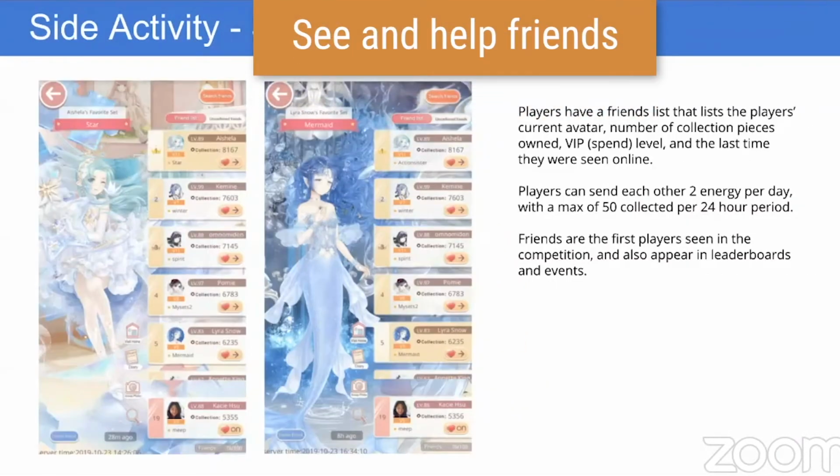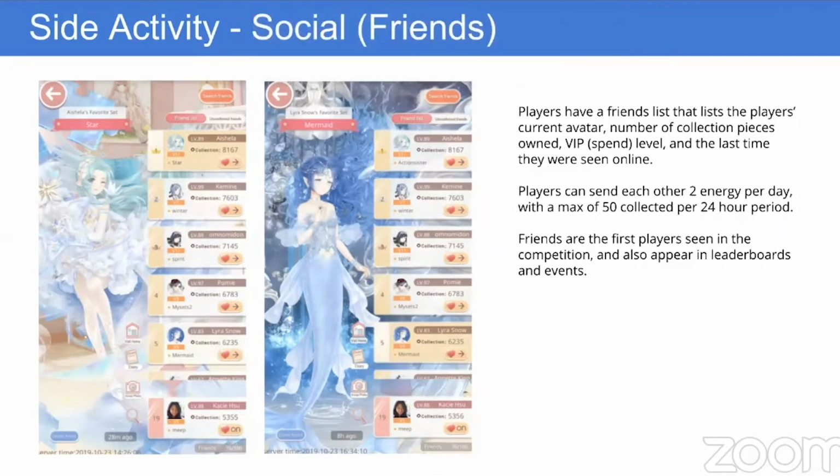For side activities, and there are a ton of them, the first one, and one of the most important, is your friends, the social aspect. You have a friends list, and the friends list will show you your friend's current avatar. It'll show you the number of collection pieces that they own. It'll show you their VIP level, which is their spend level. So you can see actually for each of your friends how much they've spent in the game. And it'll also show you the last time they were seen online, which is a really cool feature. Players can send each other energy per day, so you can keep completing levels. And that's at a max of 50 per day.